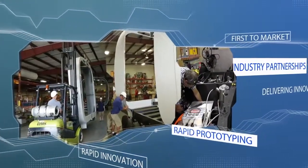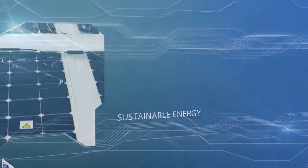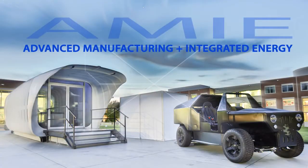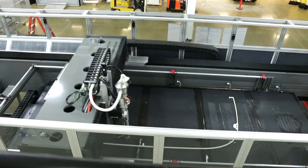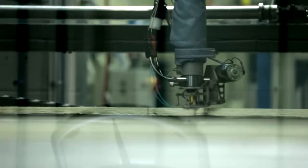It's all about how do you rapidly innovate. That's the speed that business moves in. We didn't want to think conventionally. We wanted to try to follow the clues that this technology was offering us. How can we bring additive manufacturing to enable integrated energy systems? And not just do it, but do it fast.